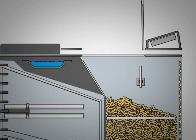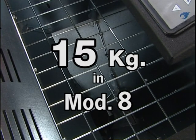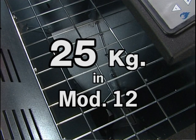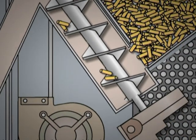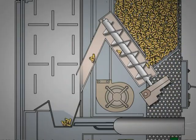Our pellet is added to those already in the tank. The Model 8 tank can hold up to 15 kilograms of pellets, while the Model 12 tank can hold up to 25 kilograms. The pellet is collected by the worm screw and falls into the combustion chamber.